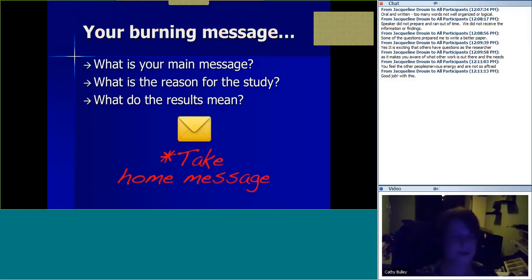So think hard about what is your burning message. What's the main message? What was the reason for the study or the service evaluation or development? And what do the results mean? You want people to leave with a take-home message, the thing that's going to stick in their minds. Remember that people at a conference are often moving from presentation to presentation to presentation. They probably pack their days. If it's a poster, they're walking along a kind of corridor of posters, and they probably have a list, a menu of everything they want to go and see. So you want yours to stick out. You want yours to stick in their minds.